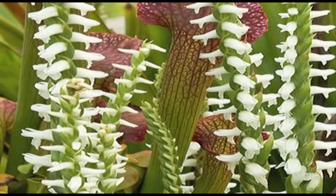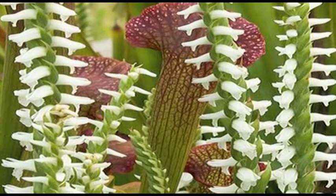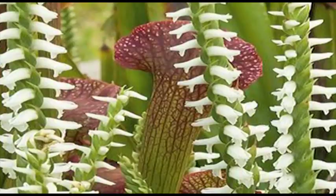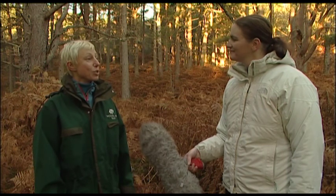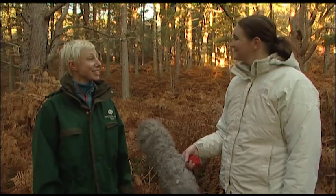But when it's here, it's not very spectacular, but it's very special when you look at it close up, because you can see why it's called Lady's Tresses. Each of the flower spikes are little creamy white flower spikes. And the flowers are arranged in a kind of spiral up the spike. And when you look at it closely, it looks like a braided tress of blonde hair, hence the name.